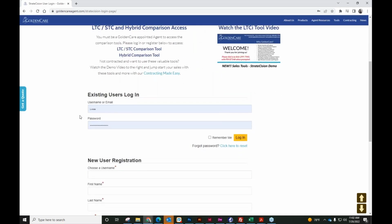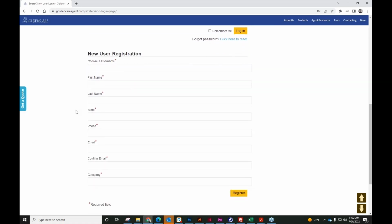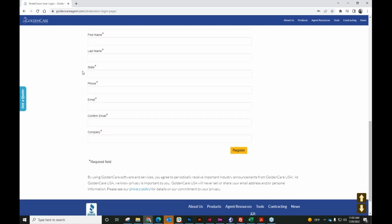It allows existing users to log in. You'll see that I do have credentials already in. If you are a new user, you would scroll just a little bit further down until you come to this new user registration. Once you've completed all of the form fields and you hit register, it will give you a confirmation email.